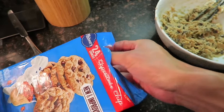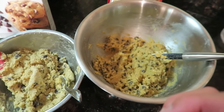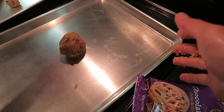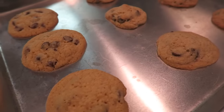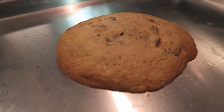Pillsbury chocolate chip cookie. Mix in some Nestle Tollhouse, some Annie's chocolate chunk, Betty Crocker, Ghirardelli, and Krusteaz. Bam! Giant cookie. Oh, look at that. The ultimate cookie.